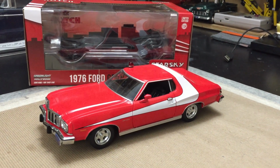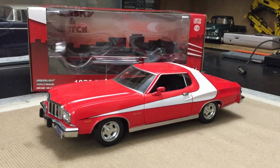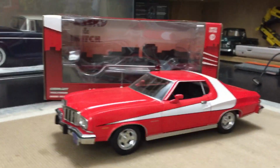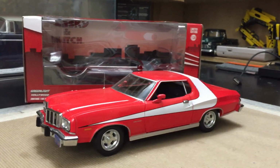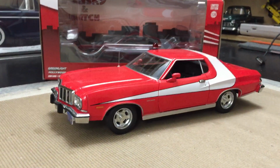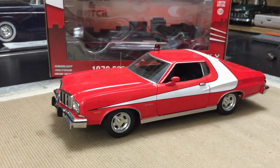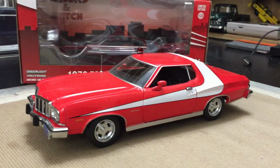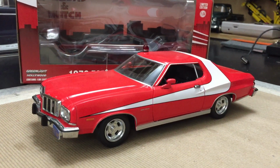'76 Torino. Look at this one. This is a 1:24 scale. This is the scale that I collect the most of. But you know what? If they're going to make 1:18 scale cars, like the ones I've been looking at recently, I'll probably flip my collection around. But anyway, I build mostly models in 1:25 and 1:24. So when I get a good diecast, I'll try to pick one up.